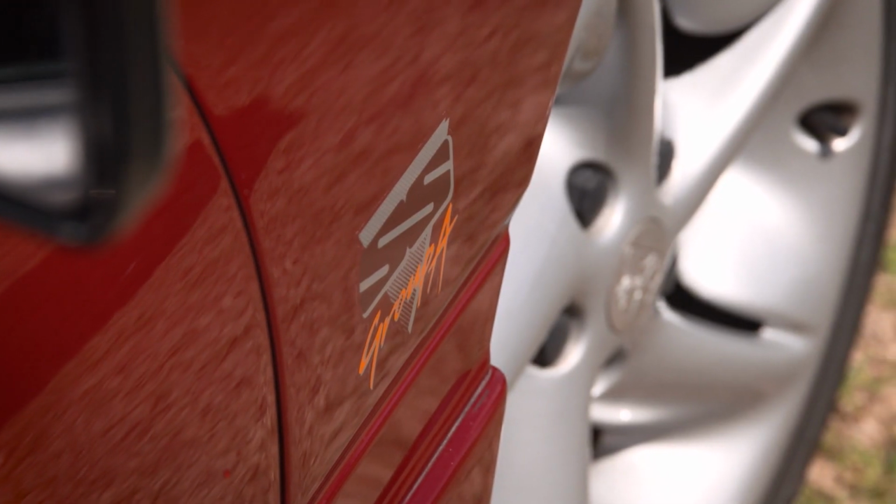And drive it he does, regardless of early autumn's weather. No, it's been driven in the rain before, it'll be driven in the rain again.